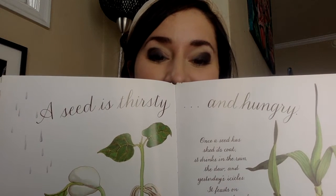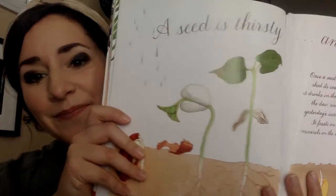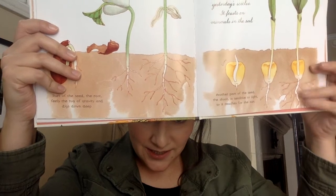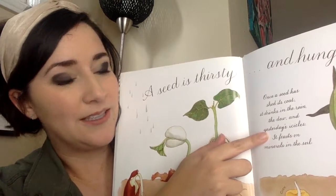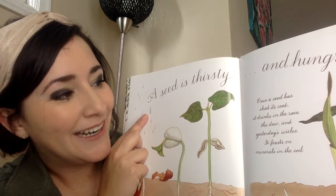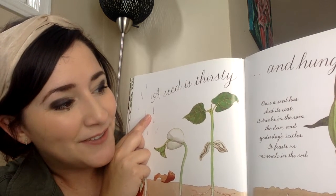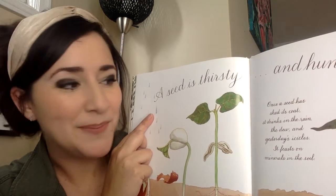A seed is thirsty and hungry. I'm going to start. You can see it gives us some information in like the soil, and it has the cursive writing over here. I'm going to start with this one. Once a seed has shed its coat, it drinks in the rain, the dew, and yesterday's icicles. It feasts on minerals in the soil. That's a really nice poem.